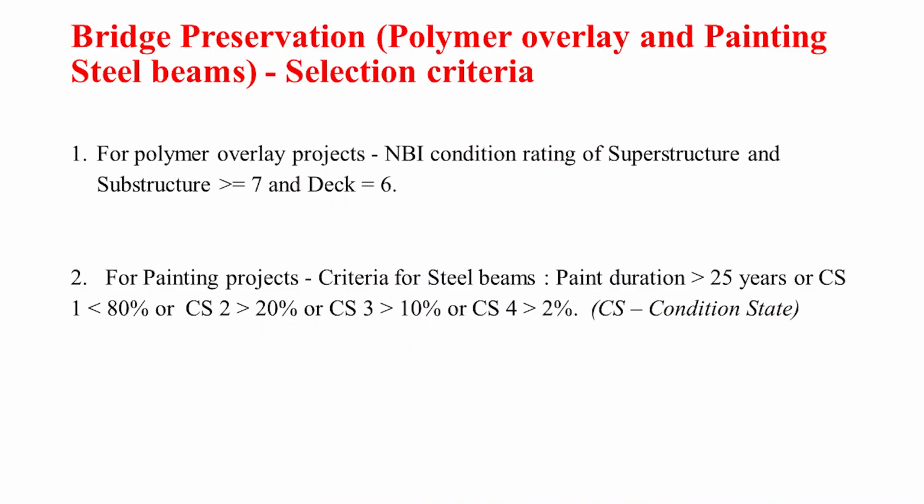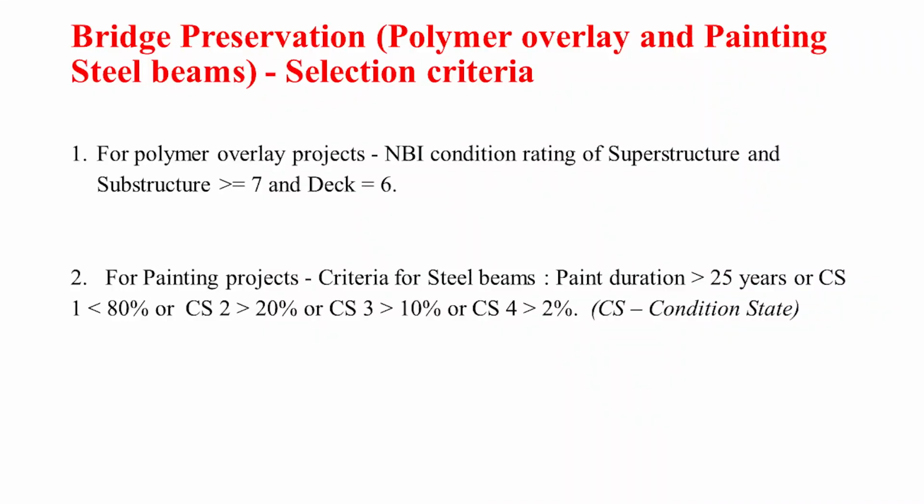This is our basic guideline for how we select bridge preservation. We consider polymer overlay and painting as preservation work, selected based on environmental requirements, because these are pretty easy projects to get environmentally certified. For these projects, we select all bridges with the super and sub rated 7 and the deck rated 6, so that once we do a polymer overlay, we can move these fair bridges to good condition. We are trying to preserve these bridges before they get to fair or poor condition, being more proactive than reactive.